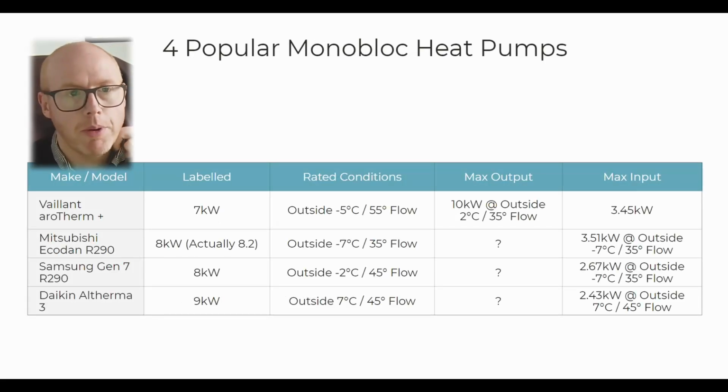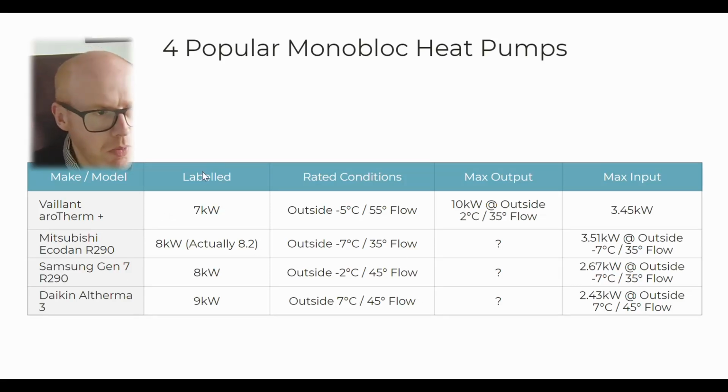So these are 4 popular monoblock heat pumps. That means that the water is transferred from outside of the building to the inside of the building. There are split ones, but anyway, most people are going to have monoblock heat pumps installed in their house. These are just 4 very popular ones: Vaillant, Mitsubishi, Samsung and Daikin. And on here, I'll use my cursor. You can see what they're labelled at.